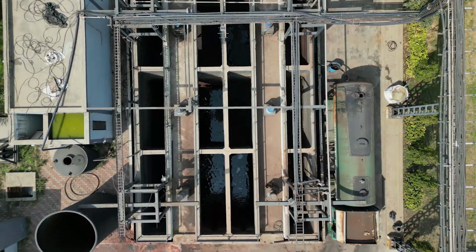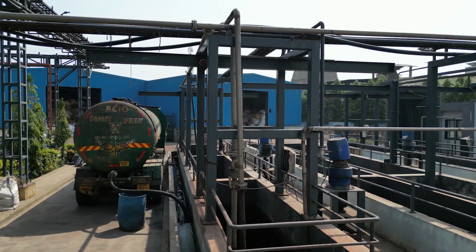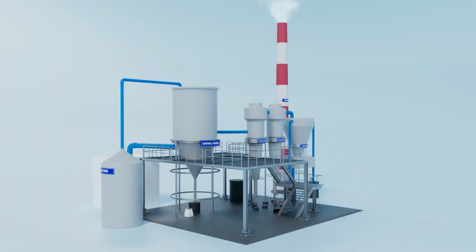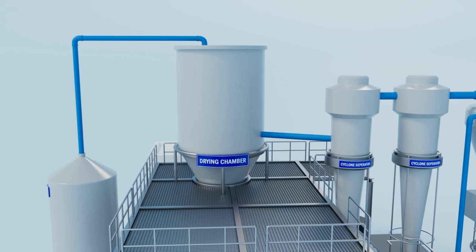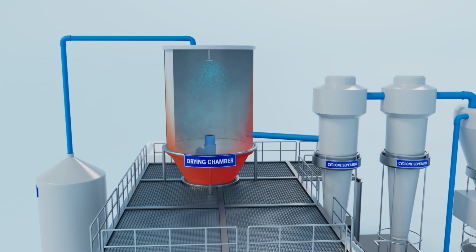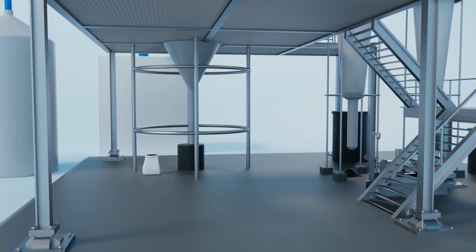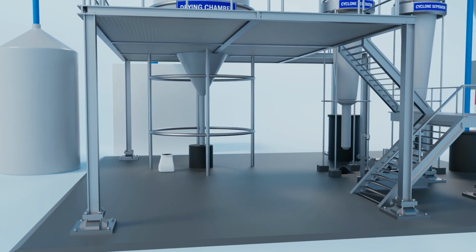Effluent is transported to spray dryers via tankers, which are booked through a mobile app for transparency and regulatory compliance. Spray dryer process. The liquid feed containing 20 to 35% solids is prepared and atomized into fine droplets. Hot air at 525 to 550 degrees Celsius is introduced to evaporate the moisture quickly. The dried particles are collected in the product chamber, achieving a solids content of around 95%.